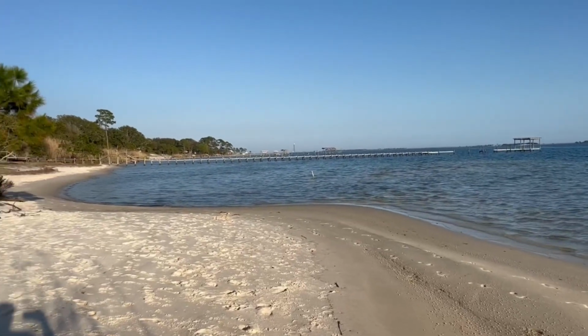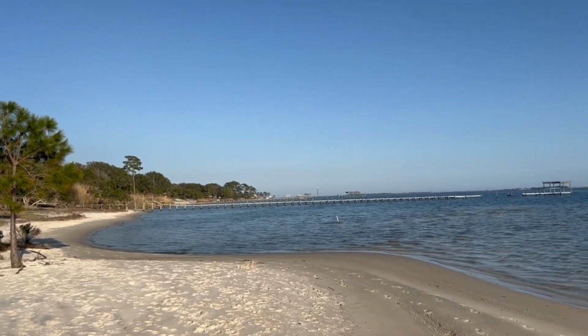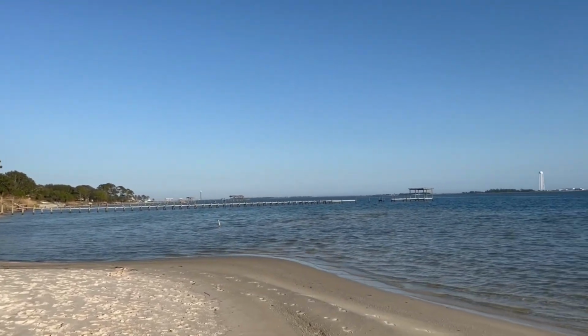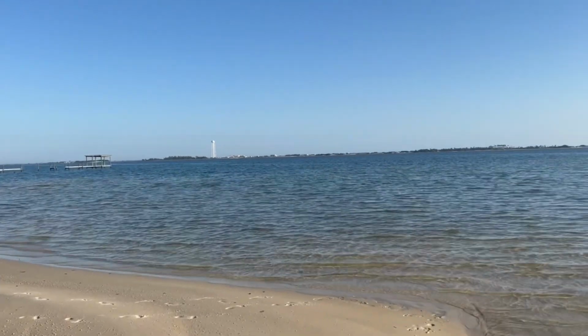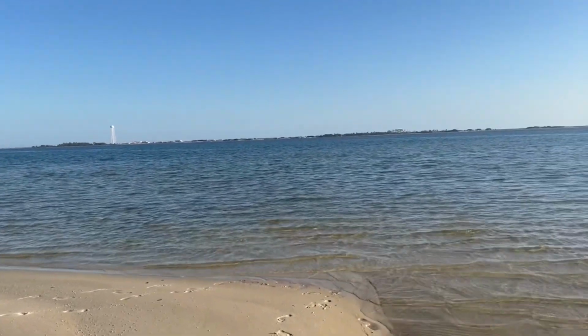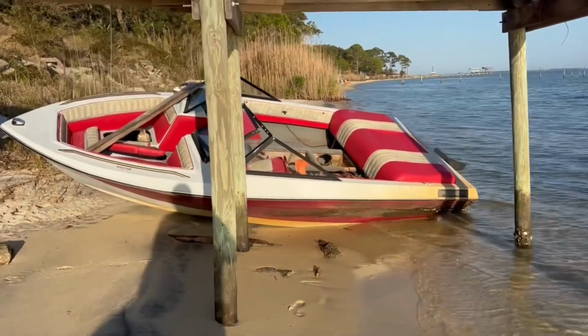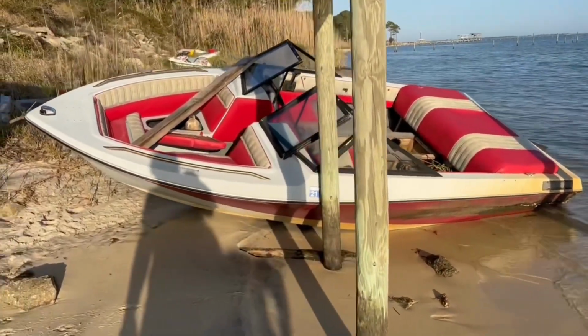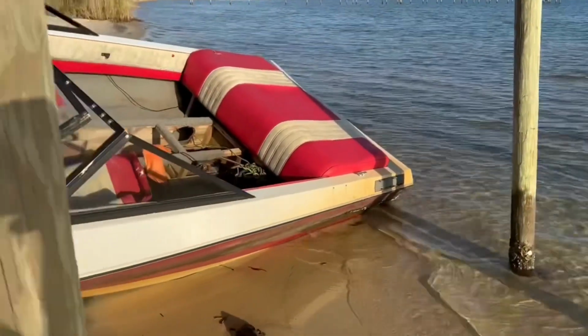Okay, this is the beach at the campground. It's an absolutely gorgeous beach. It's right on the Santa Rosa Sound, and right across the sound or the bay there is Navarre Beach. Well, I think I found a boat that I can afford, but I'm just not sure if the Gladiator will haul it or not. You guys will have to let me know.